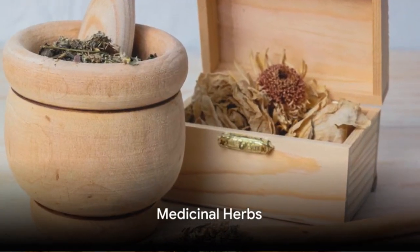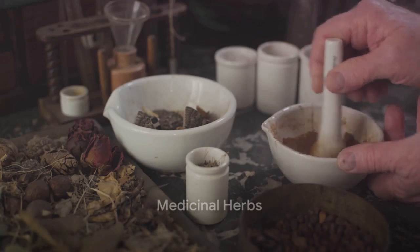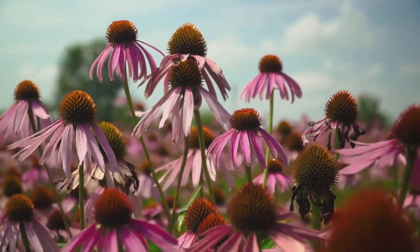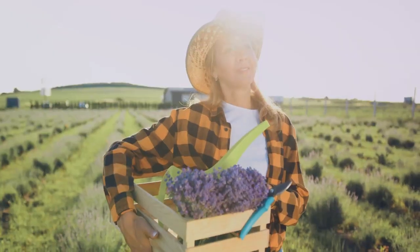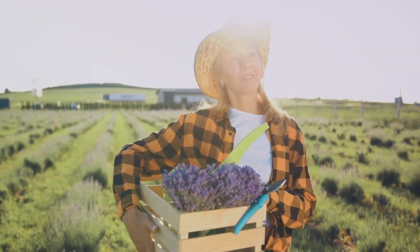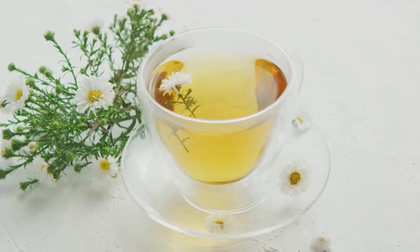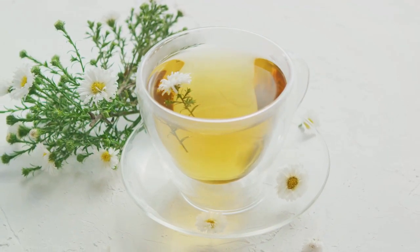Next, we delve into the realm of medicinal herbs, ancient remedies that continue to prove their worth. Echinacea, often praised for its immune-boosting properties. Lavender, a fragrant herb known to aid relaxation and sleep. And chamomile, a gentle herb traditionally used for calming an upset stomach and promoting sleep.